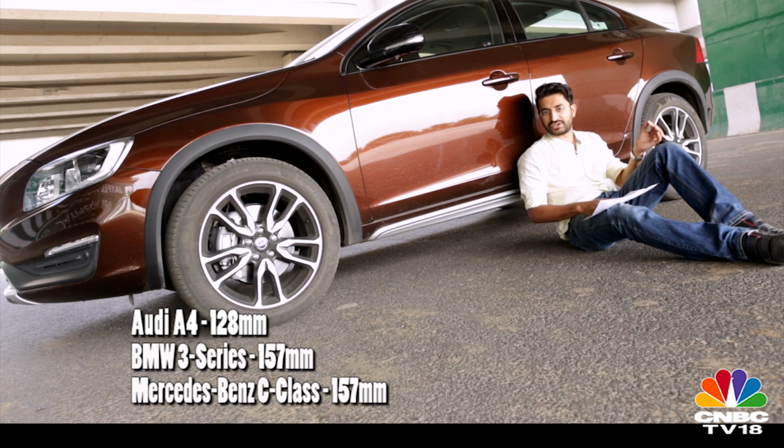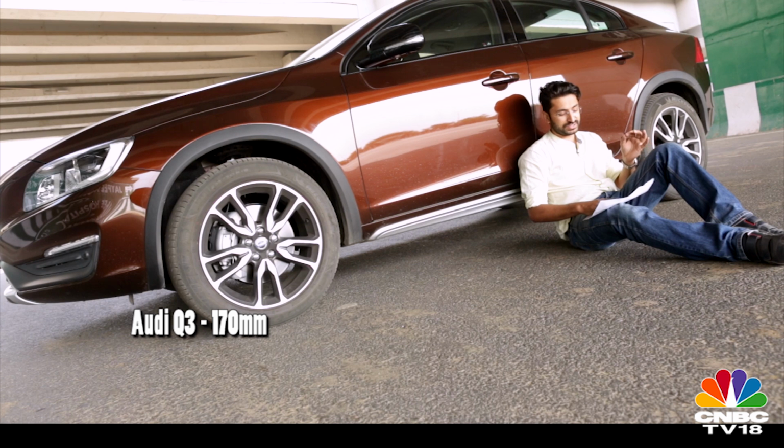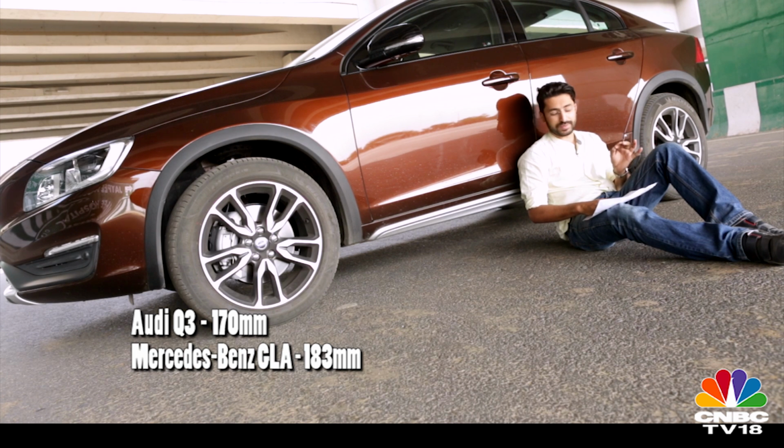So clearly the Cross Country badge at least owes it to the S60 to give it enough ground clearance to match up to these sedans. But is it enough to match up to entry-level SUVs? So let's talk about those. You have the Audi Q3 standing at 170 mm of ground clearance, the Mercedes-Benz GLA-Class at 183 mm, and the BMW X1 at 193 mm.